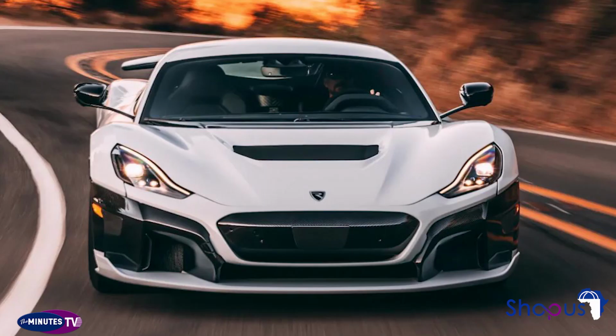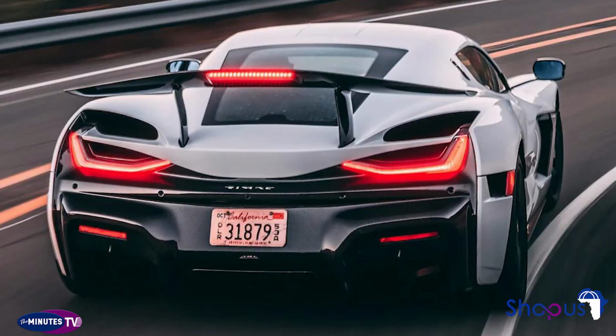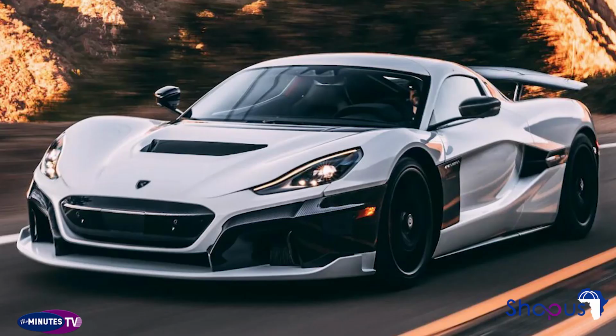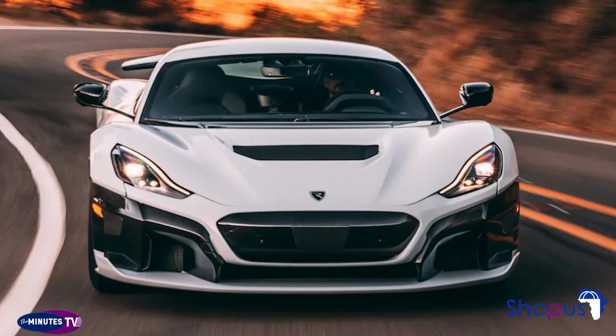This is sufficient to fire the 2,150 kg Nevera from 0 to 62 miles per hour in just 1.97 seconds, to 100 miles per hour in less than 4 seconds, to 186 miles per hour in 9.3, and eventually to a top speed limited to 219 miles per hour. Although Rimac has recently clocked a de-restricted Nevera at 258 miles per hour, ensuring that it is not just the hardest accelerating EV in the world but also the fastest outright.